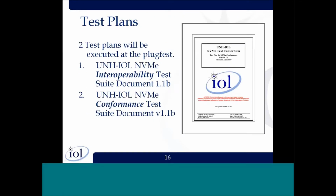At the event, we're going to do two different sets of tests, a set of interoperability tests and a set of conformance tests. And both of these have been published on the UNH-IOL website. They're available now. You can go and download those test plans and review them for yourself. And I'll have links to those later in today's presentation.